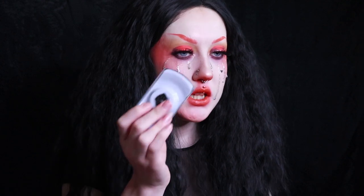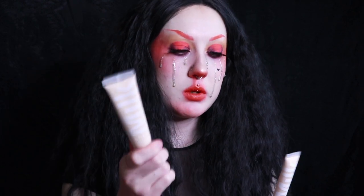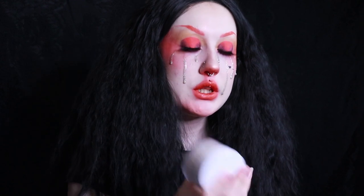These lashes, absolutely love. Super comfortable, super pretty. We've got the foundation. I really like this so far. Same with the concealer. Love the powder. I think it would be really good on its own if you're just going on some errands or doing something really quick and you just want to get rid of the oiliness on your face and still have a really natural finish.